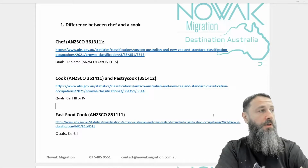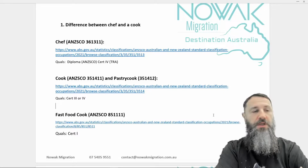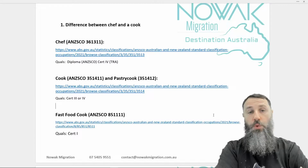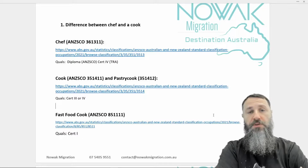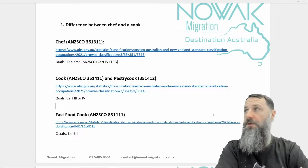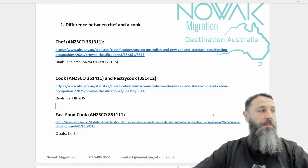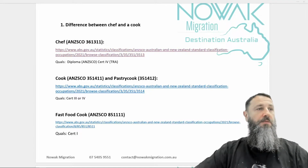So he has some managerial responsibilities as well. There is the cook, and there is the pastry cook. They're two different occupations within the same group of occupations. And there is the fast food cook. I will show you the table of the differences between these occupations, what visas chefs, cooks and pastry cooks might be eligible for, and what the pathways to permanent residency could be. You can go to ANZSCO and you will find the information.